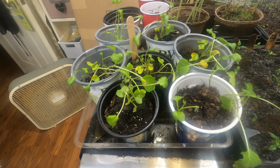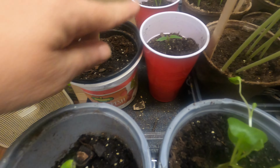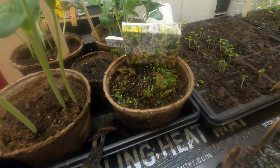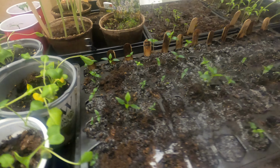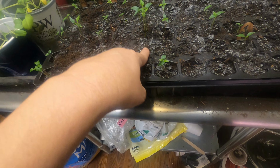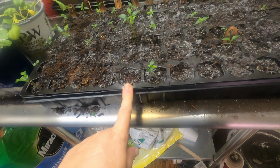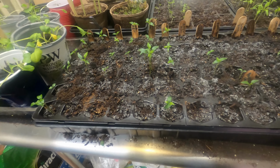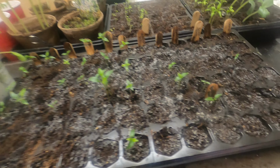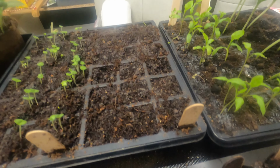All right, broccoli. This is bell peppers, lupa, thyme. All this here is peppers. The white on here is some ingredients. Some dead burned plant food because it was bubbly. And that is some green basil.